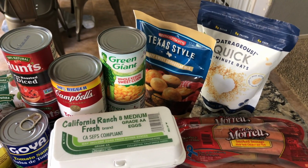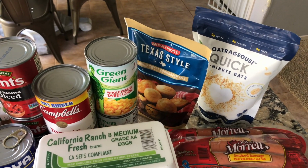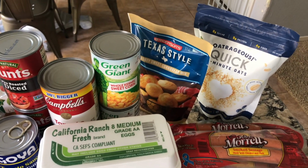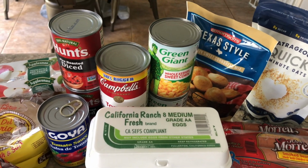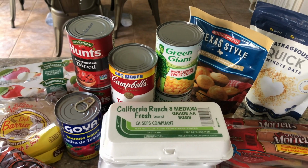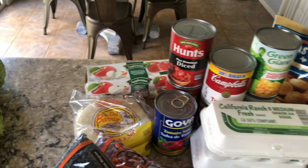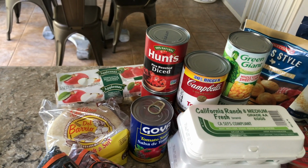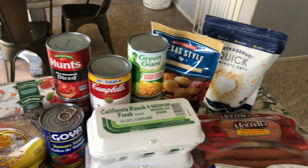We're able to get a couple extras, so we were able to get this instant cornbread mix, which we'll use pantry items. And then I also got some corn since we weren't able to get cabbage. And then I also got applesauce there. We'll use that to make our muffins nice and moist.